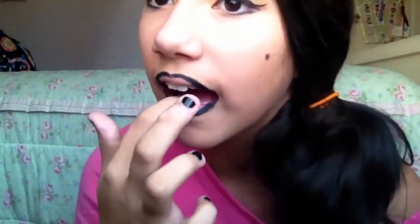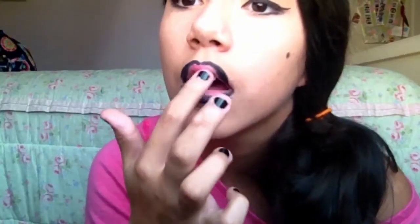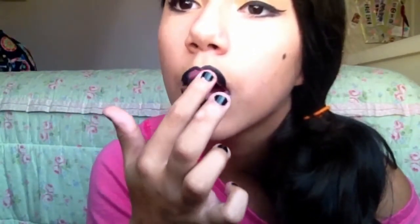Okay, I apologize. For some reason, when I was editing this, it deleted the scene of me doing the first part of my lips. But all I did was prime my lips to prepare them for the colors so they'll stay on longer. And then I put on some Maybelline New York BB Lips, in the shade Nude. So it's a good foundation for the colors.